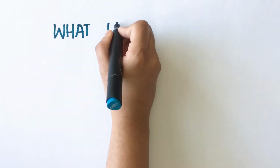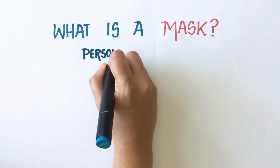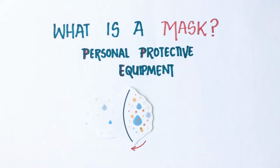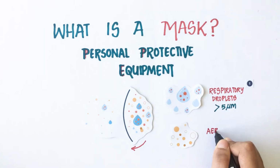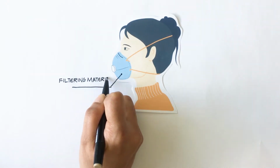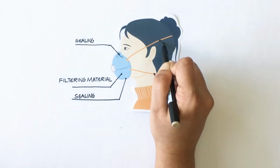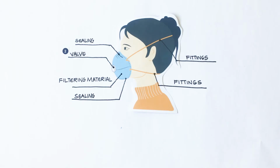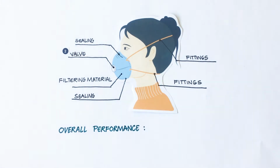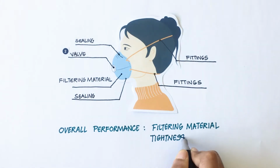To begin with, what is a mask? A mask is a personal protective equipment or PPE which acts as a barrier to droplets and aerosols. A mask typically consists of a filtering material, sealing and fittings, and optionally a valve which makes breathing easier. The overall performance of a mask is dependent on its material and the tightness of seal.